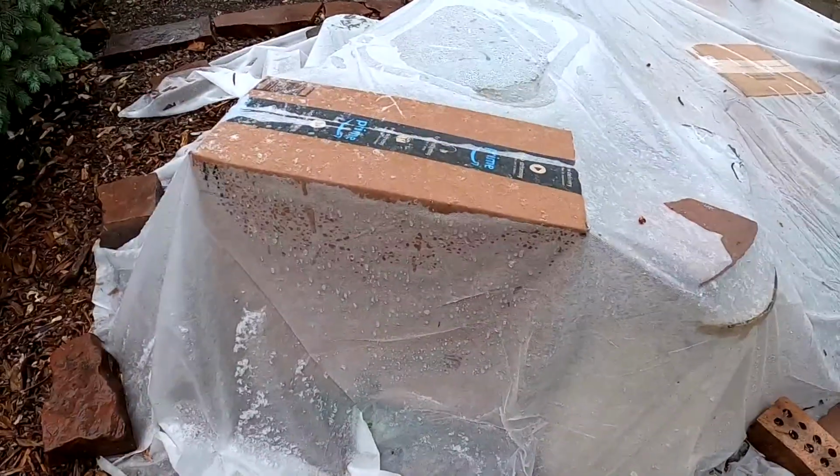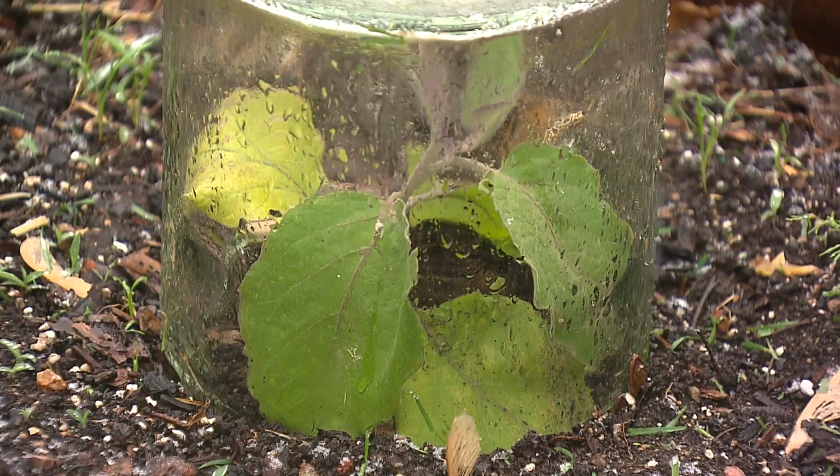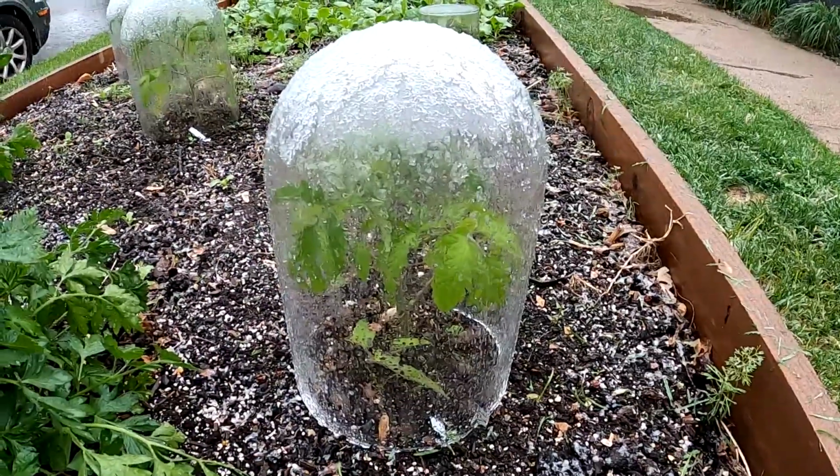Using buckets, boxes, glass cloches, and more, Colorado residents are doing everything they can to shield their plants from the freezing temperatures on the way. I just took a bunch of cloches. This is kind of like the classic French approach to keeping your plants from freezing.